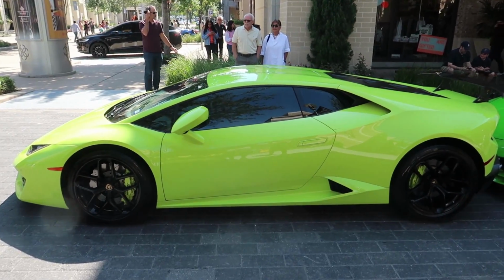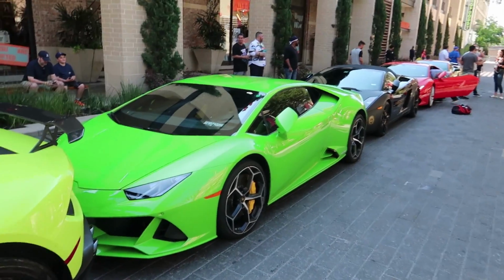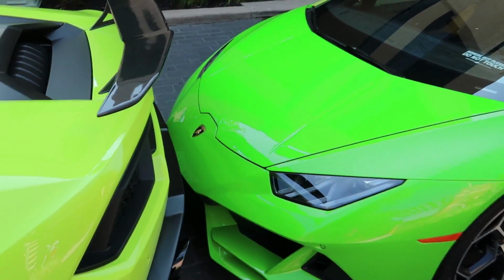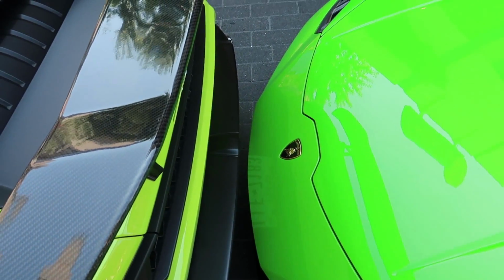I think it's very interesting how they park all the Lamborghinis for today's event. They parked them very, very close. That's about how close I am to dropping out of school, baby.